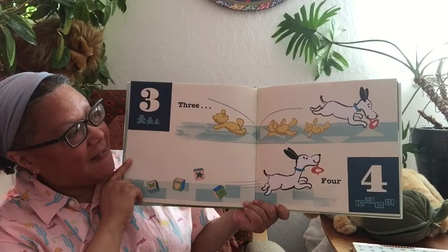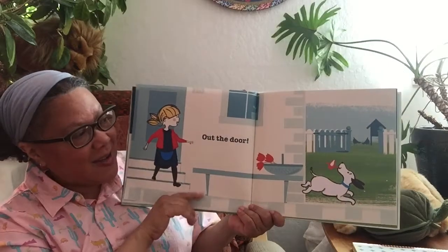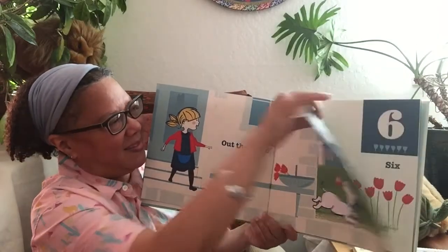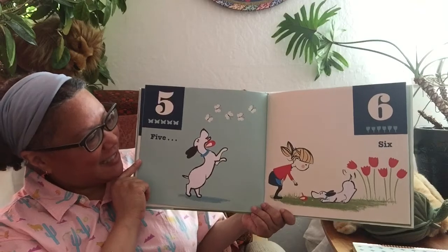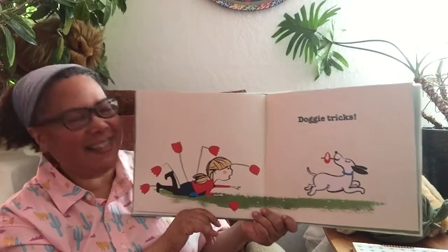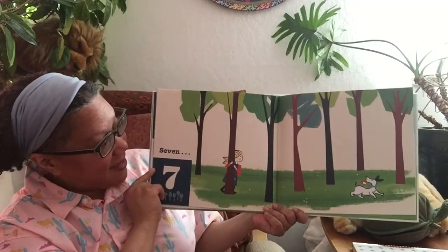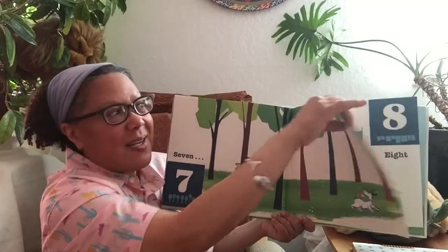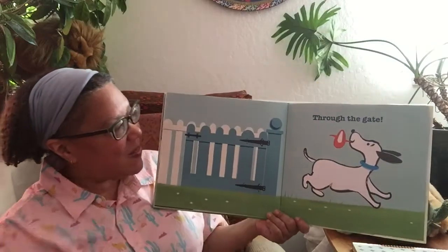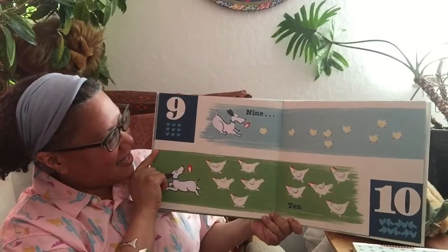Three. Four. What is that doggy doing? Out the door. Oh my, bring back that shoe. Five, six. Doggy tricks. Seven. Oh my, where's that doggy going now? Eight. Oh boy. The gate. What a silly doggy. 9, 10.